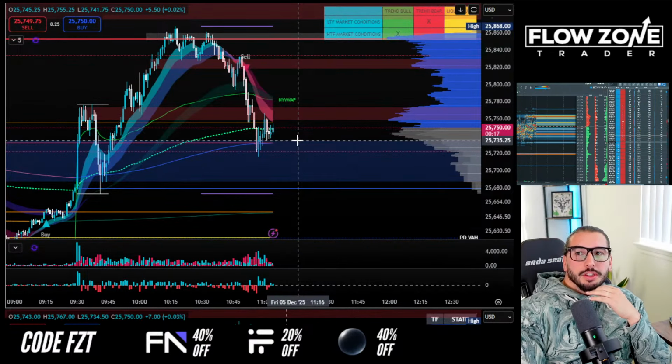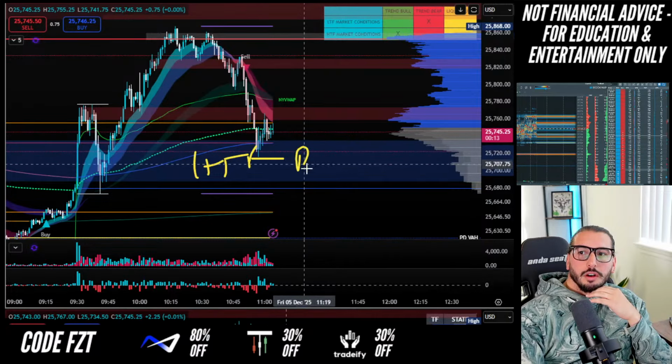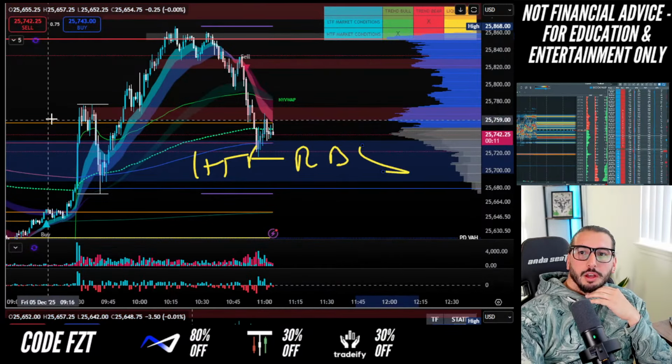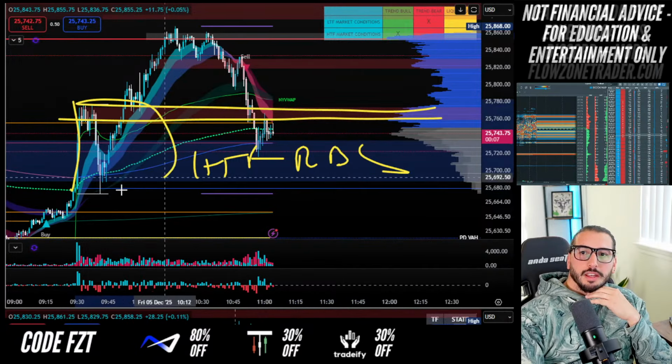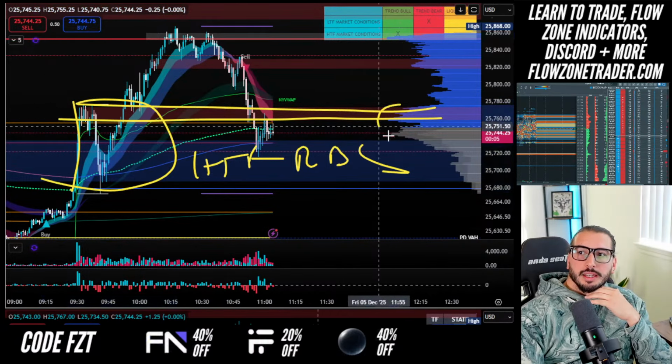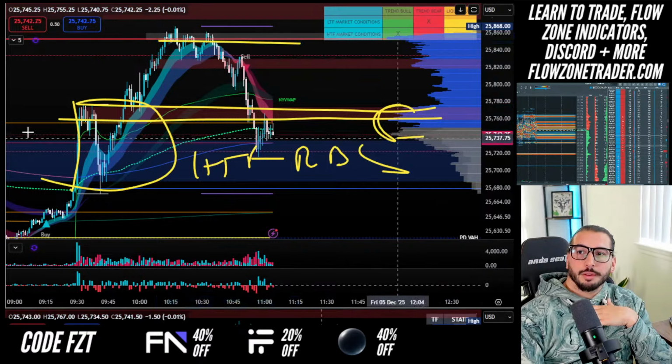So we're trapped between these two levels now. Higher time frame RBS, lower time frame volume shelf. You're back inside the opening 15 minutes, and this is now going to flip. If we're here much longer, we're going to flip this point of control down here.